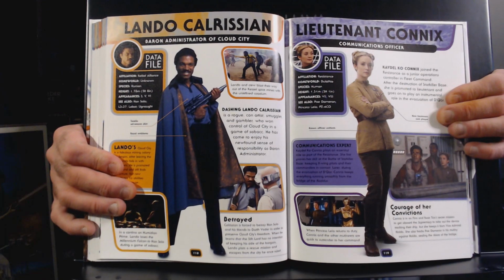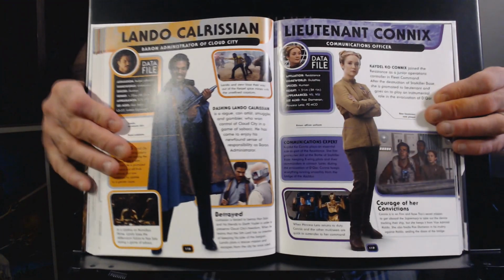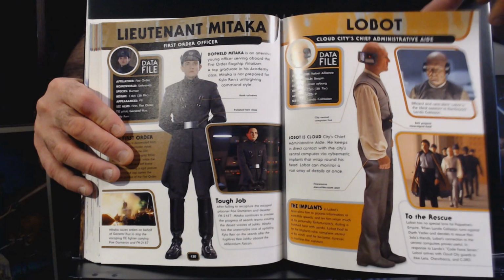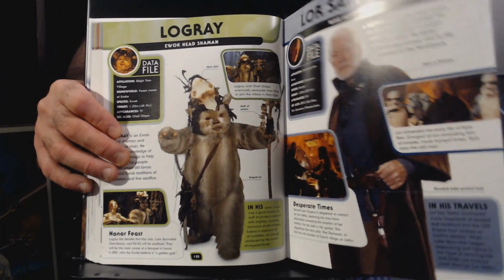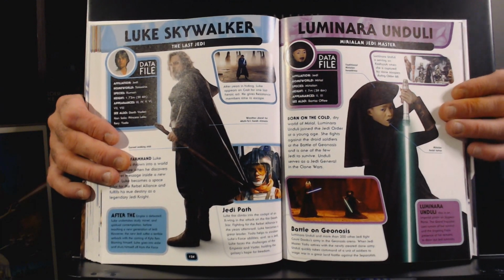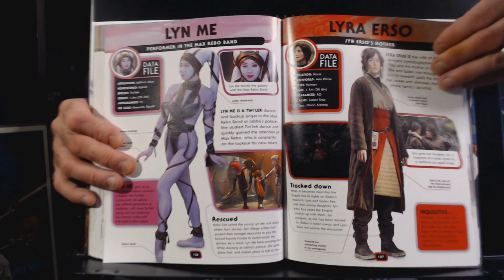Lando Calrissian, Lieutenant Connix. She actually has a name, yeah. What is it? Kaydel Ko Connix. Okay. Lieutenant Mitaka and Lobot. Logray, Lor San Tekka, wise survivalist, is that what it says? Luke Skywalker, the Last Jedi, even though he says, I will not be the last Jedi. Luminara Unduli. Lin Mi. Lyra Erso. That's Jyn Erso's mom, right?